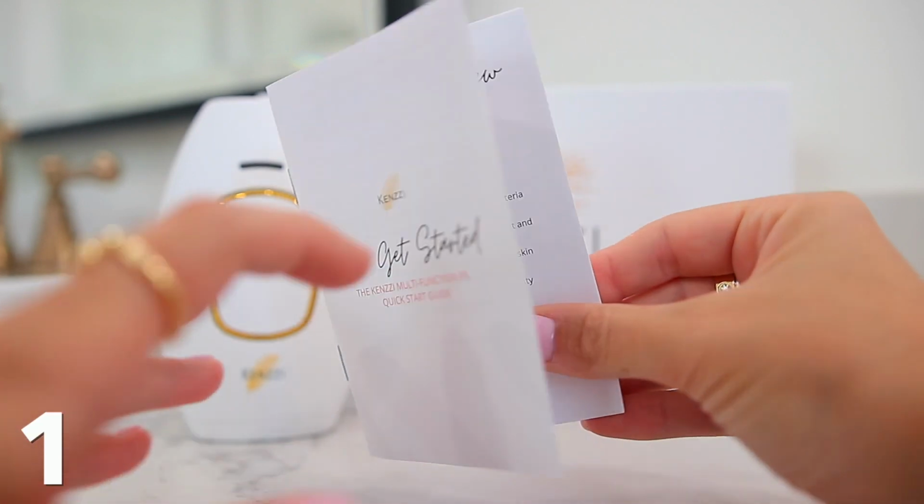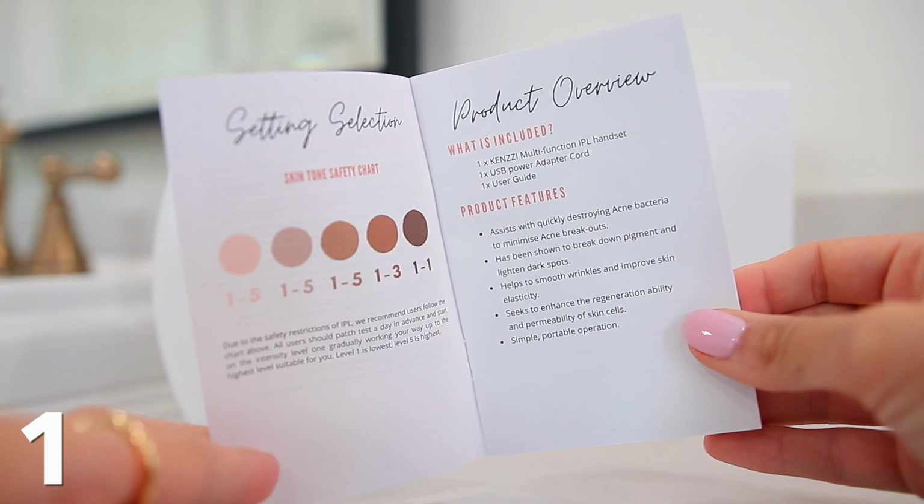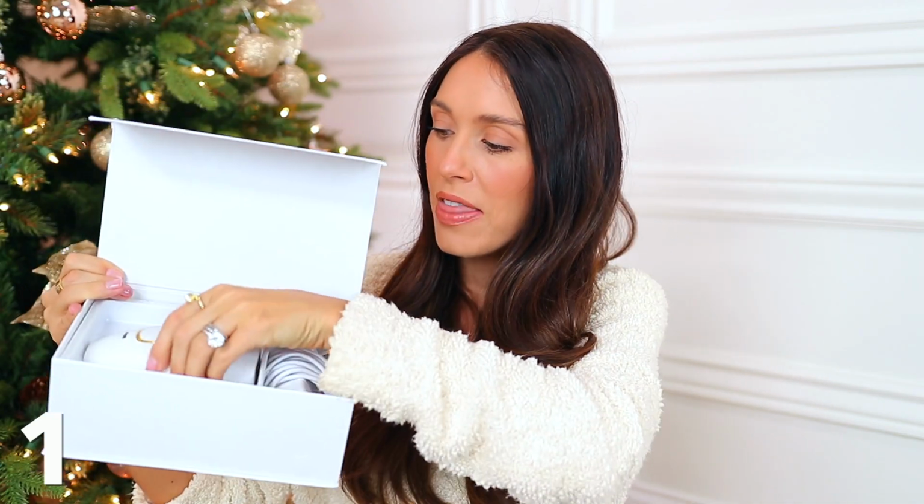So if you end up ordering this or maybe giving it as a gift, they'll get this lovely box, and then you open it up. It has the quick start guide, which I would definitely read over really quickly. It really is very simple to use, but it does go over the skin tones and what levels to use based on your skin tone. And then it also comes with the device itself, and the 9-foot power cord, which I really like, because you just plug it in and you don't have to worry about charging it. It reaches long lengths, and you can really just do it anywhere.